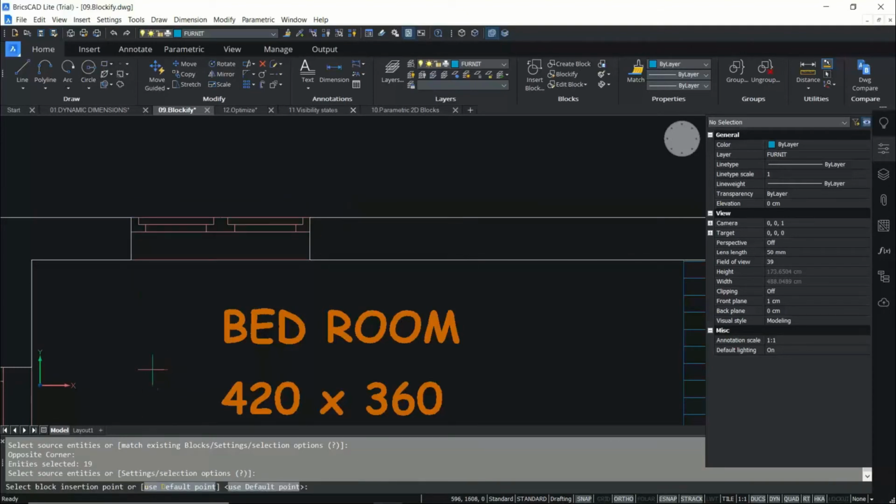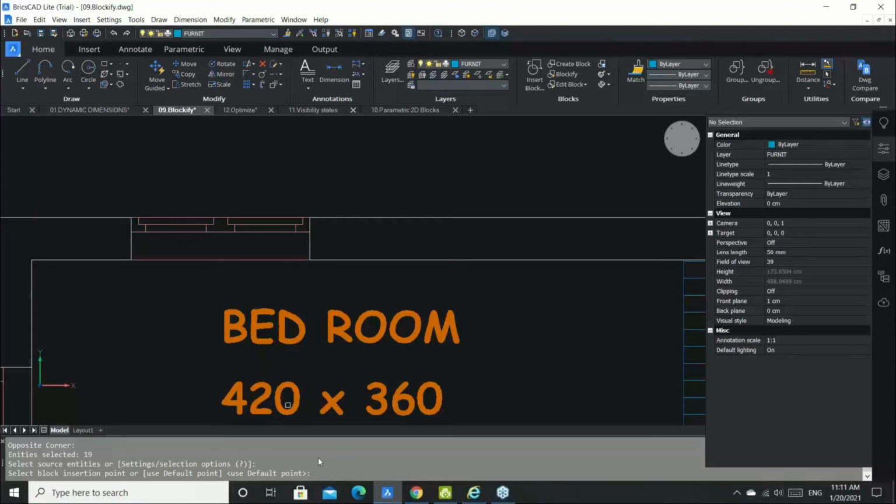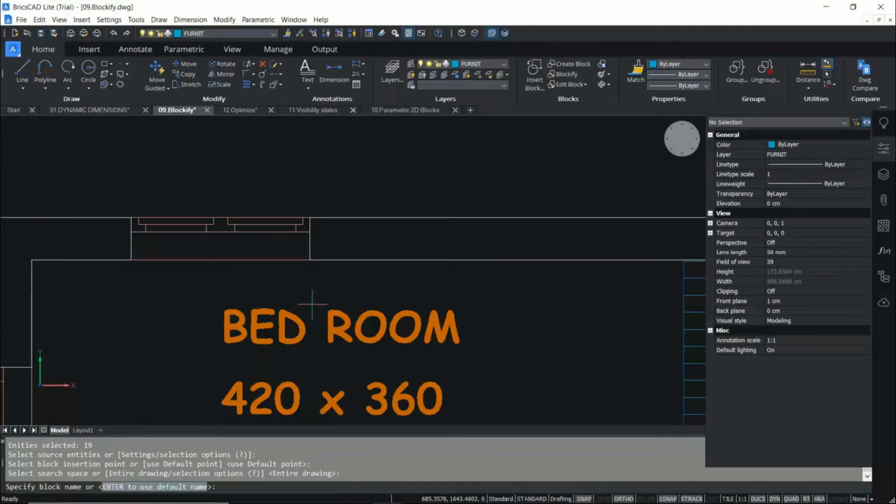Okay, now it'll ask you for the block insertion point, because a block is going to be created. So obviously you have to specify the insertion point, right? So I'll pick this insertion point. Then it'll ask you where you want to search. I want to search for the similar geometry in the entire drawing, right? It will scan the entire drawing. So entire drawing is the default setting here, so you can just give an enter.